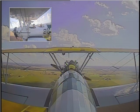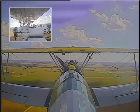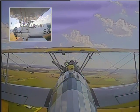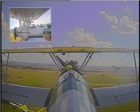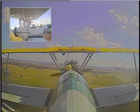So Craig, you can kind of see that if you concentrate on your approach, the landing will be easy, right? If you shoot a good approach, the landing is just an extension of your good approach. If you shoot a crummy approach, you're going to be all over the place. Yeah, exactly. Whenever you're ready, we'll make a left-hand turn.